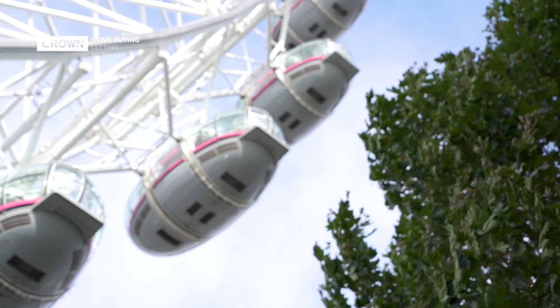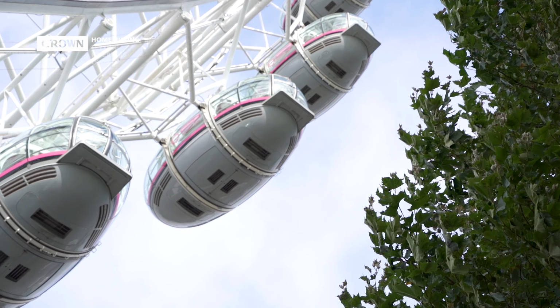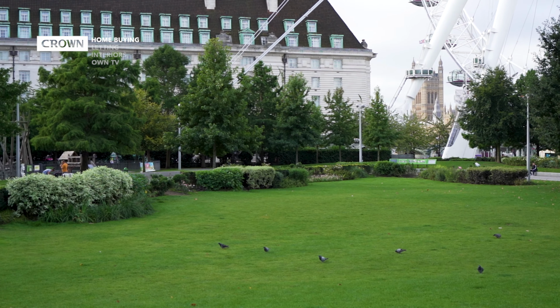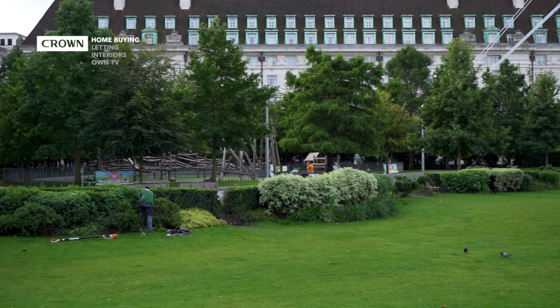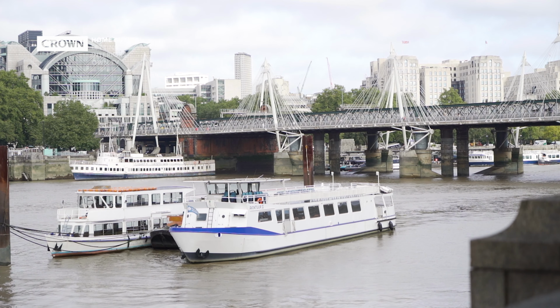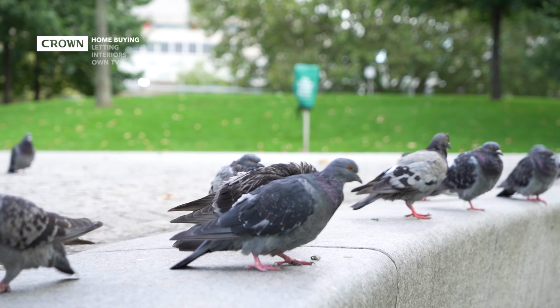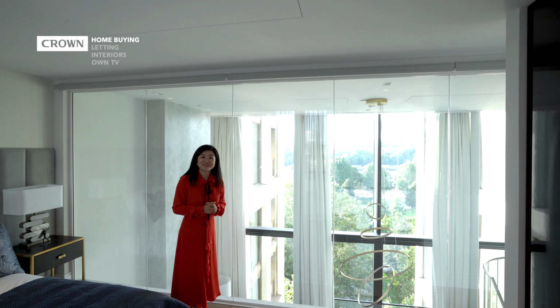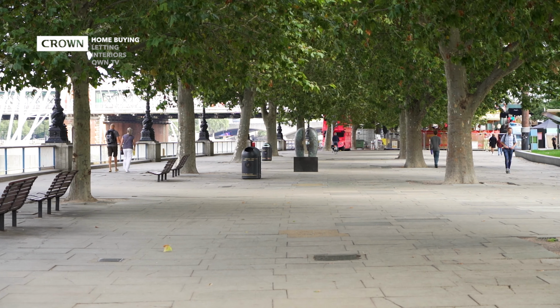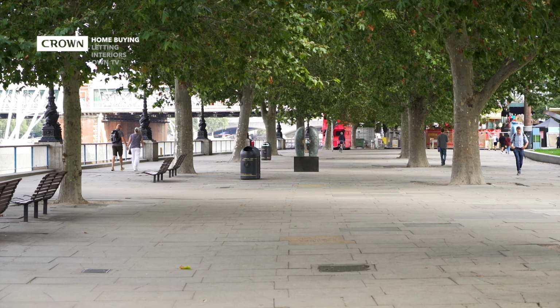But actually, since we've been here, we hear nothing, no noise whatsoever. That's because all the windows in this property are triple glazed. And all you see is the beautiful tree line, the Jubilee Garden, and the River Thames. It can be quite playful because you see kids and people walking around, but it's so peaceful in here. On the other hand, if you fancy a river walk, it's just right outside your doorstep.